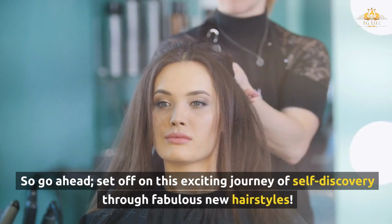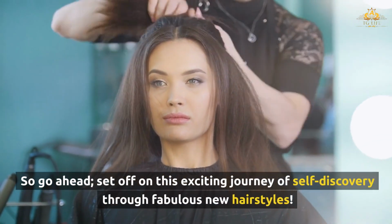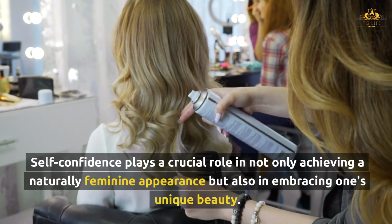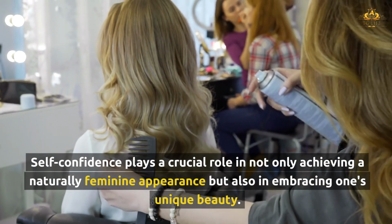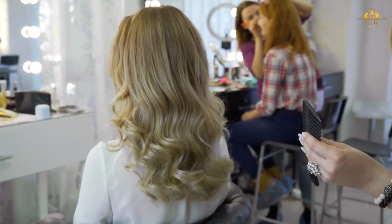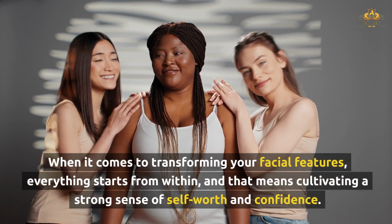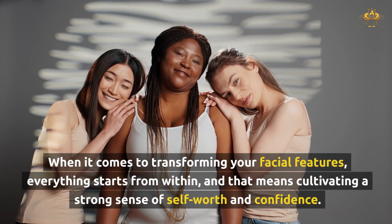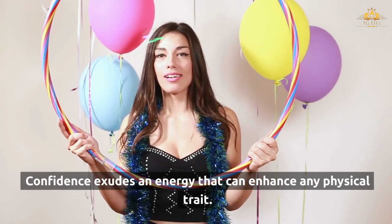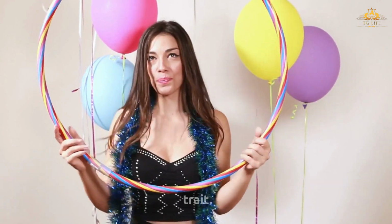So go ahead, set off on this exciting journey of self-discovery through fabulous new hairstyles. Self-confidence plays a crucial role in not only achieving a naturally feminine appearance but also in embracing one's unique beauty. When it comes to transforming your facial features, everything starts from within, and that means cultivating a strong sense of self-worth and confidence. Confidence exudes an energy that can enhance any physical trait.